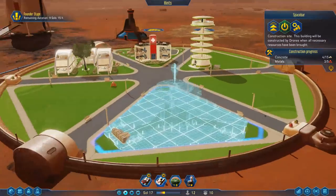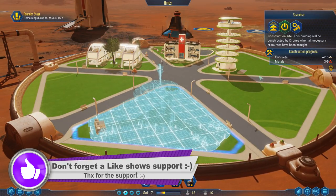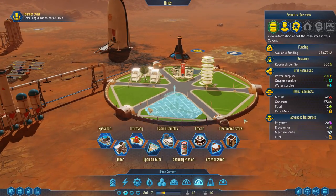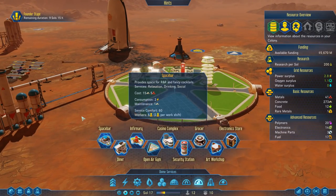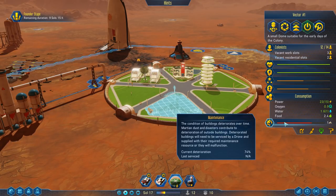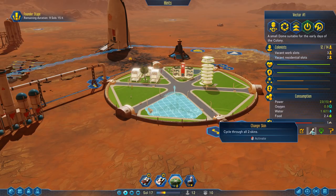So they're bringing the metals, they're bringing the concrete over, so that will help keep people happy. Whoops, let's come out of that. Is the happiness listed on here? It isn't. Oh, change skin.